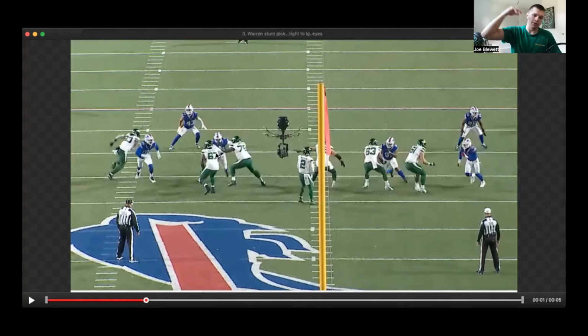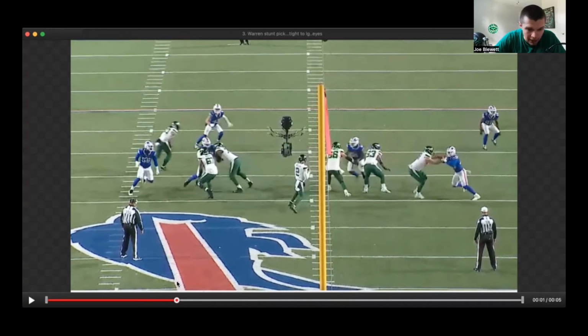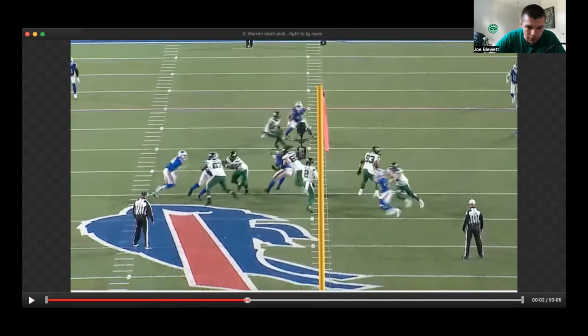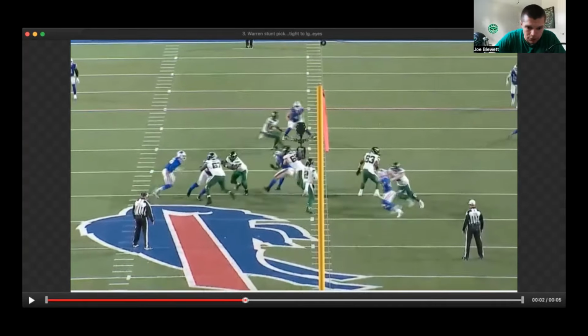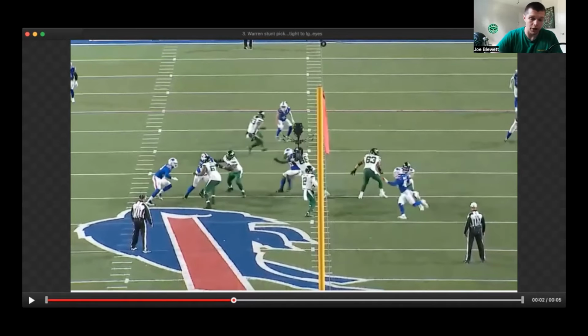What that allows him to do is cover the B gap while also looking at the edge defender. So he could feel that gap. He could feel it. So the drag hand's out there. Drag hand is most likely initiated right now. Eyes are on 56. 56 starts to loop to the inside. Carter Warren drops the post, drops that inside hand, has his right hand already attached, which is another benefit of the drag hand.